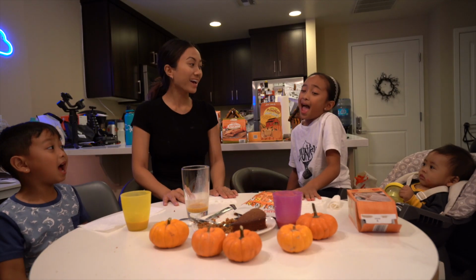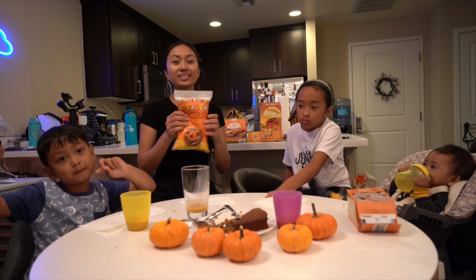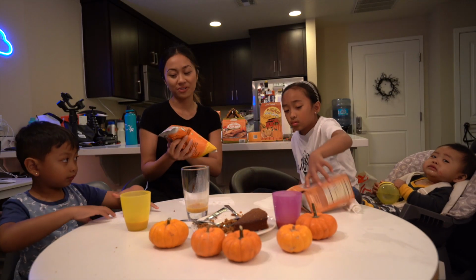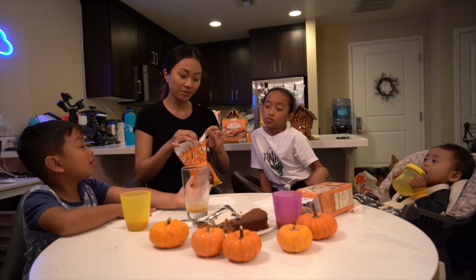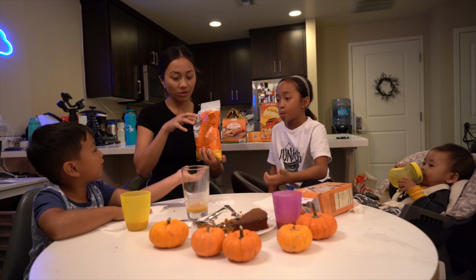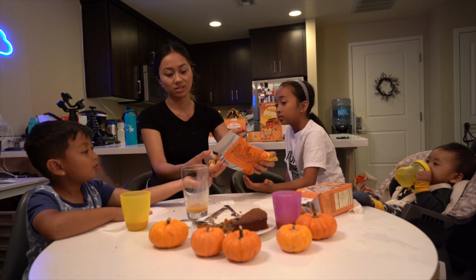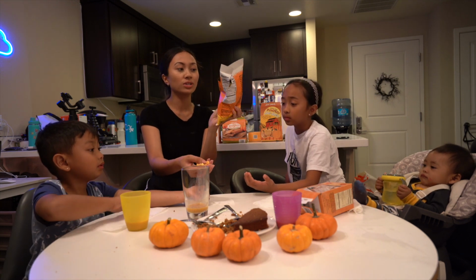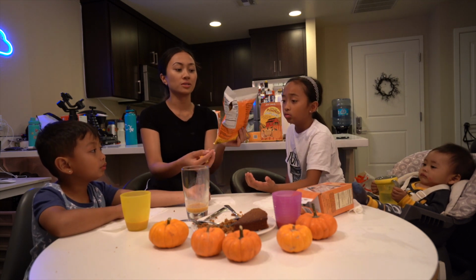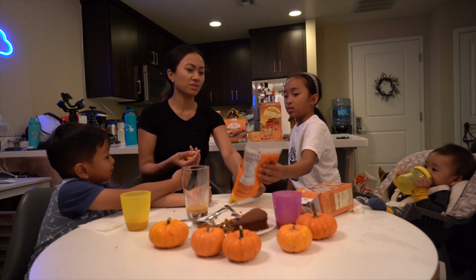And we're back! Next, we're gonna try the candy corn popcorn. Let's try. I'll try it first. Oh, look, guys, it's so cute. Let me just show them real quick what it looks like. It says crunchy kernels of popcorn covered in a sweet coating that tastes like candy corn. Ooh. Oh, guys, this wasn't really a pumpkin thing.